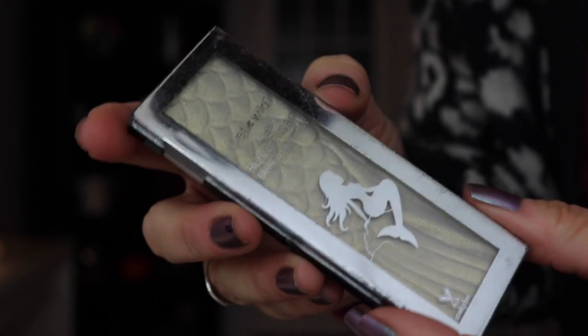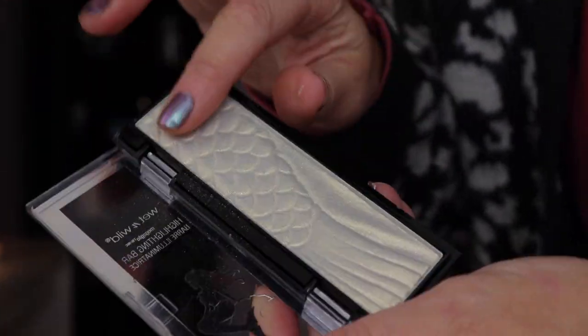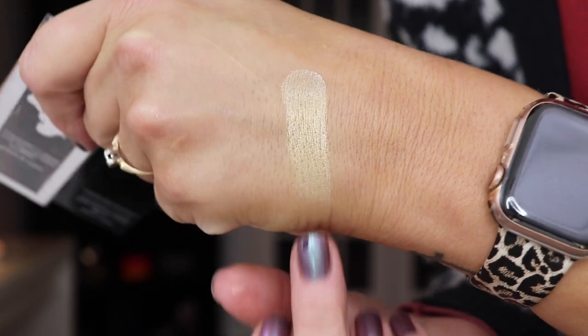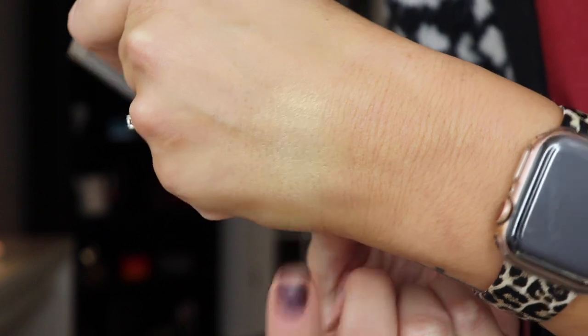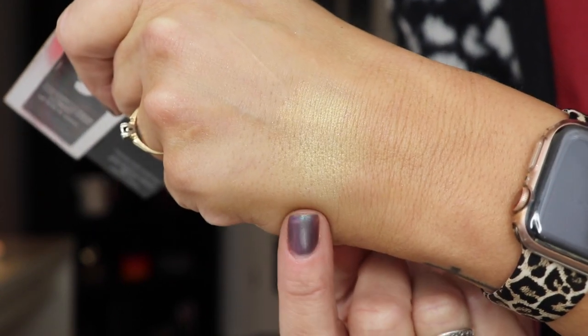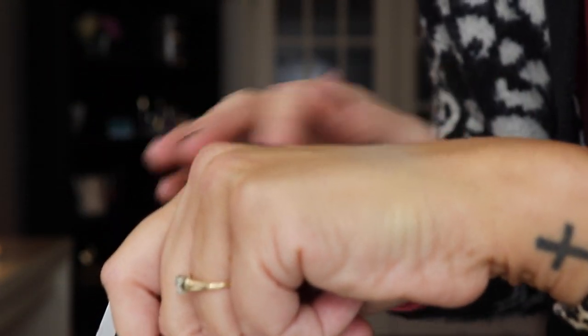I didn't love this Wet n Wild highlighting bar. I don't know what the shade is. It doesn't say, but it's the one that has the little mermaid on the front. I thought I was gonna love this because to swatch it, it looks like it's gonna be really pretty. But then when you put it on, it almost has a bit of a gray undertone. On the face, this pulled very gray on me. And again, it has pieces of actual glitter in it, which I just don't understand.